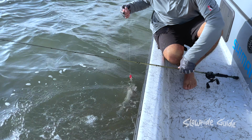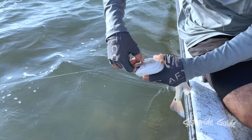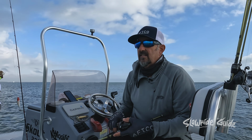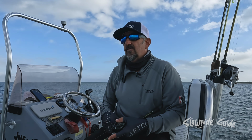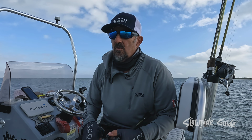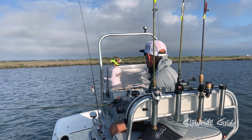We did manage a couple of nice reds on the first few drifts this morning, stuck with that for a while. You always want to give it a fair chance. You get that feeling that it's going to happen right there. Sometimes you get the feeling that it's not going to happen right there real quick. So we stuck with it for a while, got a couple rat reds. We're going to take another little short ride, probably go throw some subsurface, some soft plastics, try a little bit deeper water as this weather changes.